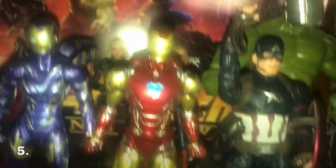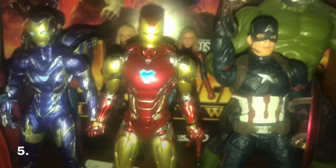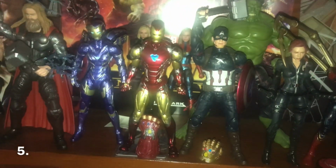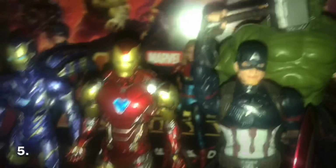I want some good accessories. That's all there is to it. It's bullshit. That's why it's here. I have nothing else to say about it. He's a great figure. He's beautiful. Aesthetically pleasing, articulation is great. No Tony Stark head. Why?